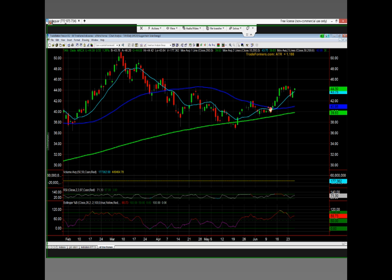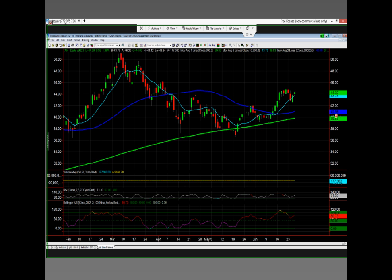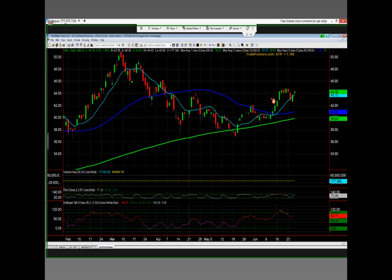Guess where we got long? Down here. Why? I had a risk to the 50 and the 200. Double header. I love that. So now at this point you have to come up with a whole new point of risk. And you can see you have another nice little bottoming formation.